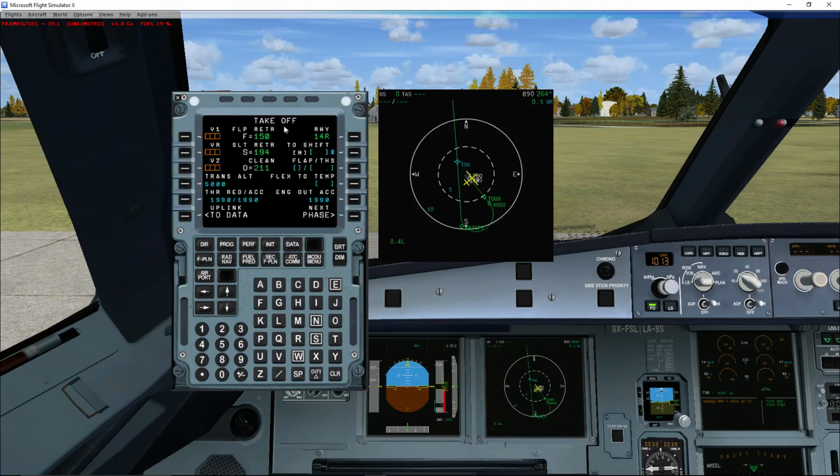So takeoff page then. First thing to note is we've got green information up here in terms of the runway, 14 right. There's takeoff shift. I don't generally use this. Takeoff shift basically allows you to offset the start position of your takeoff. So let's say, for example, you've got, I don't know, a 4,000 meter runway and it's undergoing maintenance, so the first 500 meters is unusable. So you've shifted the takeoff point. Then you would be able to put it in as takeoff shift and say, well, actually I haven't got 4,000 meters of runway, I've got 3,500.